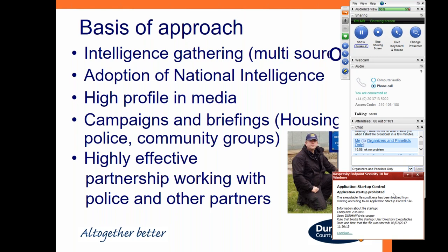So our intelligence sources are greatly developed, and my first advice to anybody who wants to really tackle this problem is you have to get your intelligence sorted, because that gives you the basis to develop and tackle these people properly. We have an exceptionally high profile in the media. Every move we make, every warrant executed, every court appearance, we have a press release, and we have a good relationship with the press, so that they publicize everything we do. As I say, campaigns and briefings are essential. We talk to housing, police officers, community groups, anybody we can to get the message out there.